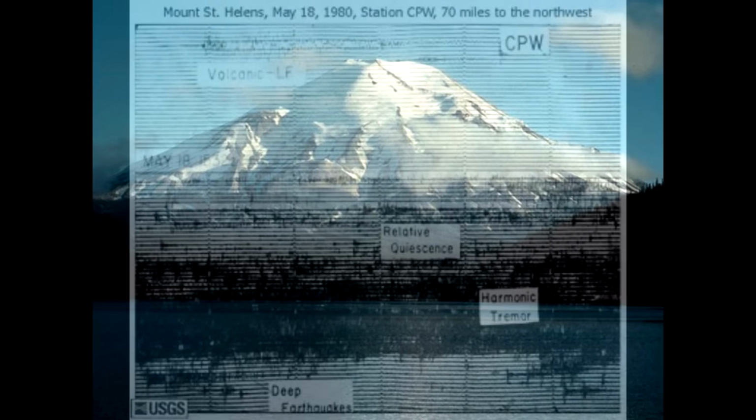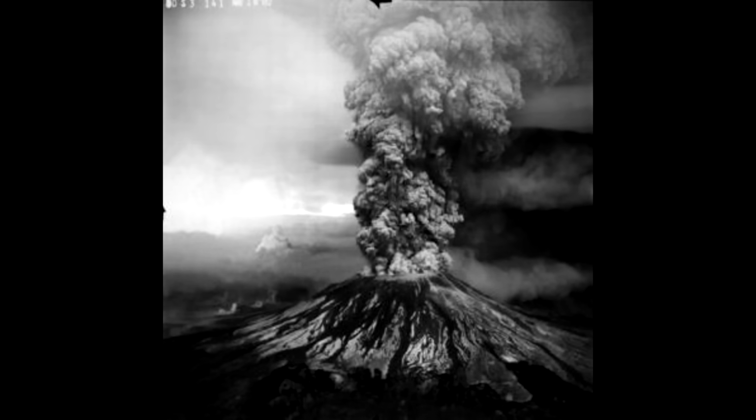The first sign of activity on Mount St. Helens occurred as a series of small earthquakes. On March 27th, after hundreds of additional earthquakes, the volcano produced its first eruption in over 100 years. Hot lava flashed groundwater into steam, and that steam explosion blasted a 200 to 250 foot wide crater through the volcano's summit ice cap.